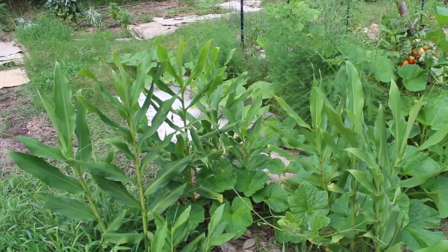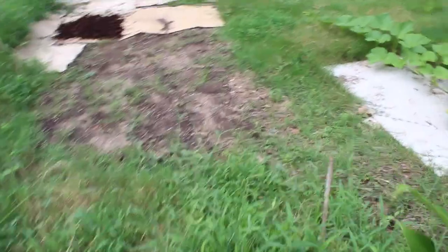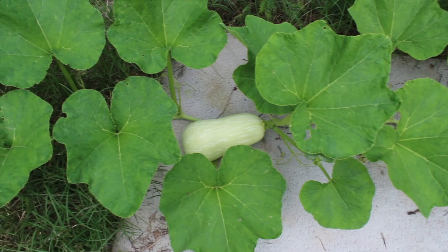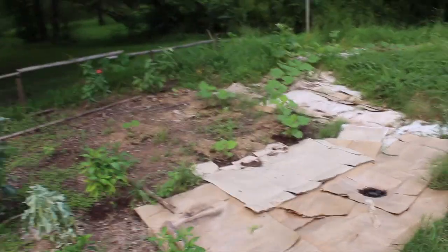I was just saying that I hadn't had too much trouble with them, but I had to make a new path through. This is ginger, it's not corn, looks like corn. A breeze, so I had to make a new path because that just took over there. But here's another butternut coming from that. That is so exciting. So we'll pick some tomatoes in just a second.